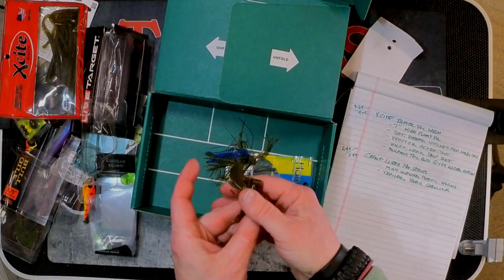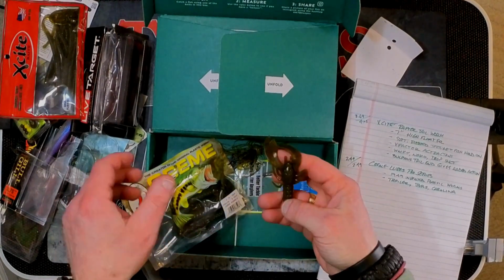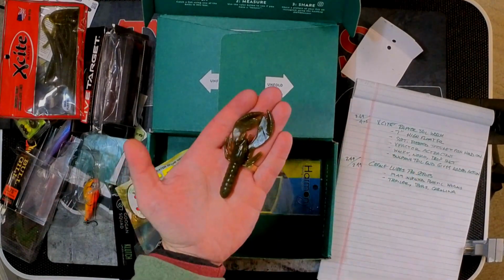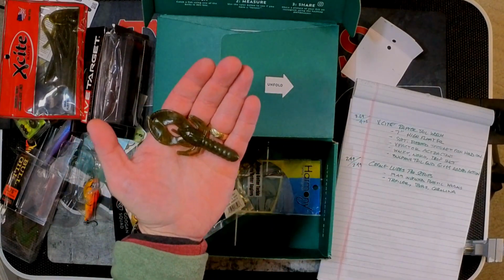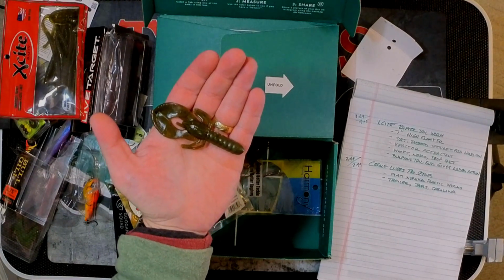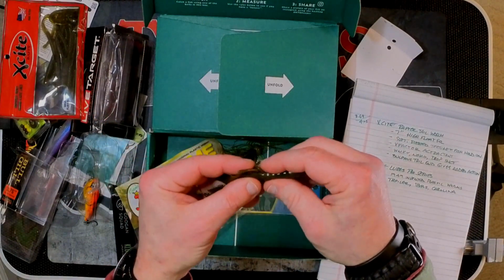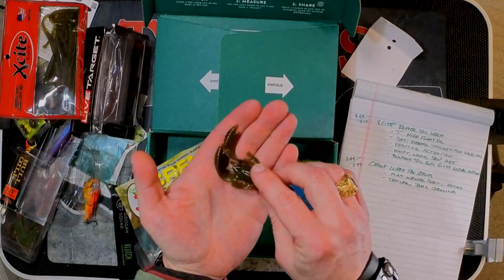Crème is credited, pardon me, Crème is credited with inventing the first soft plastic worms, according to them on their website, in 1949. And so this is their Craw, Pro Series Craw. It's a nice, soft. I like the feel of it. I'd like to get it in the tank and take a look at it, but again, this is highly regarded. It's kind of venerable.